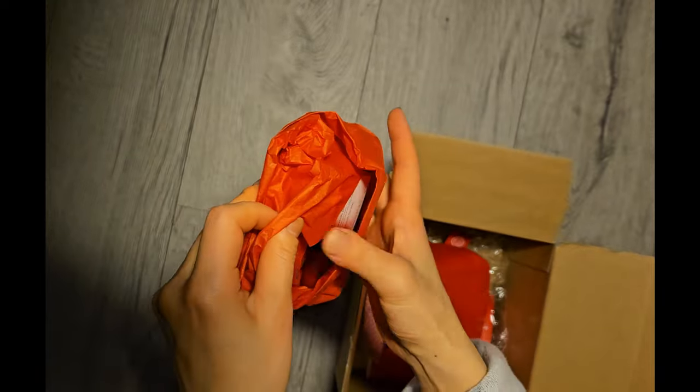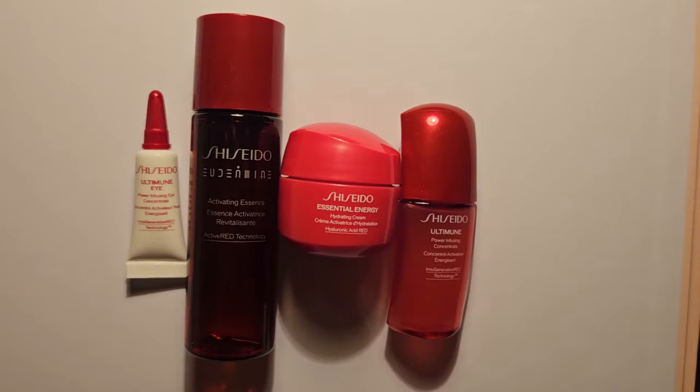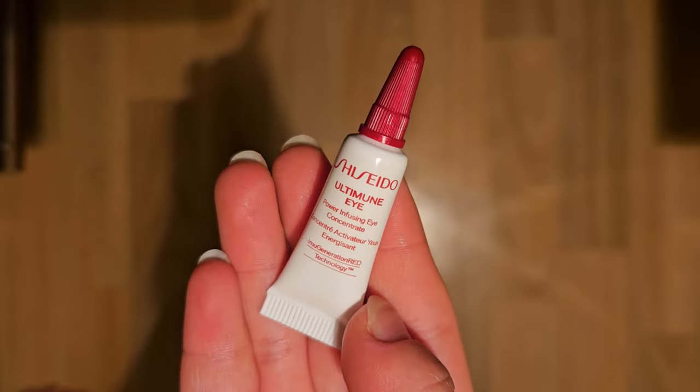I really enjoy unwrapping stuff. That's why I enjoy recording it too, showing you the content. The first thing I've tried is an eye cream. I have very sensitive skin and a very, very sensitive eye area. And unfortunately, this one didn't suit me because I got puffy eyes.